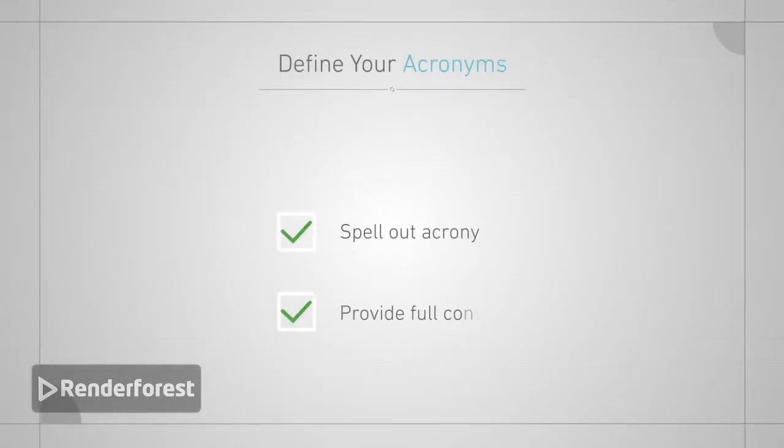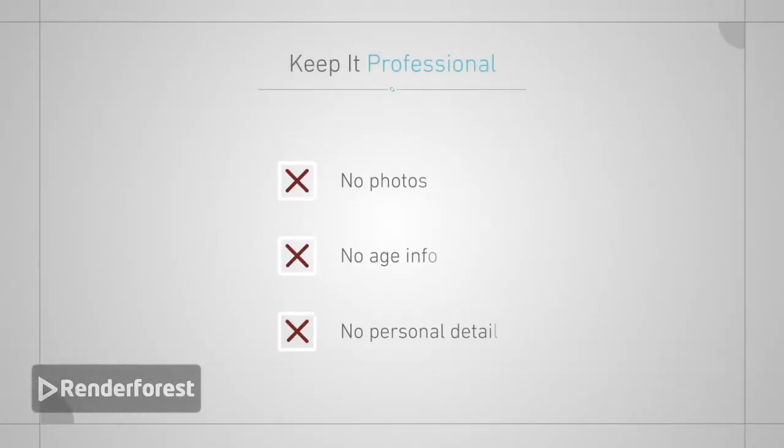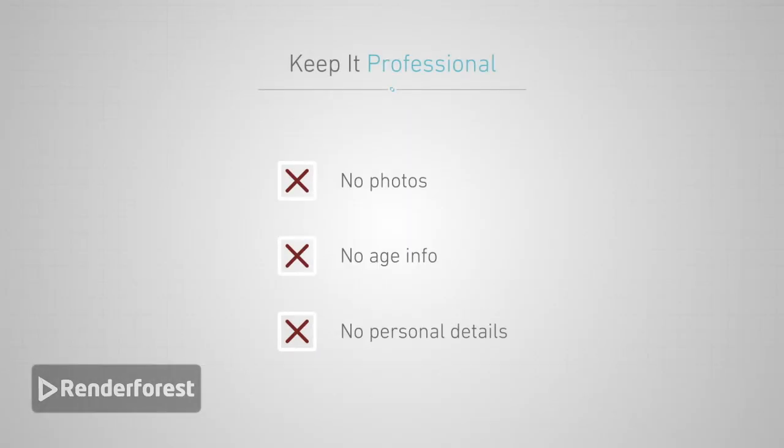Third, never use acronyms without context. Always write out the full term first, like Applicant Tracking System, followed by the acronym. Finally, leave out photos, age, or personal details. Keep your resume professional and focused on your experience and skills.